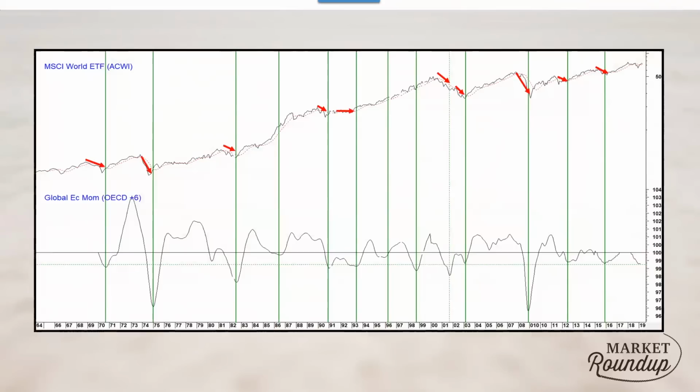So right now we have the global stock markets really being in a discounting mechanism again, because it peaked in January of 2018 and made a series of two lower peaks since then. And you can see what it's been doing.